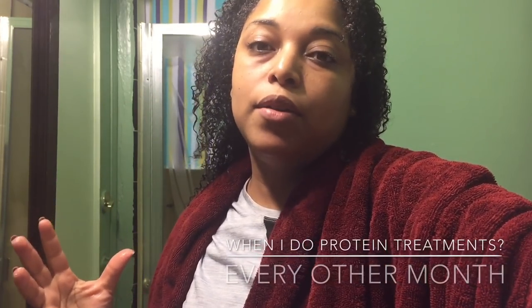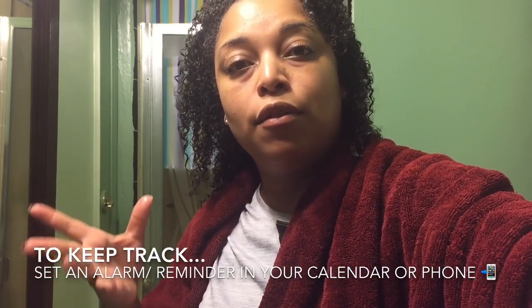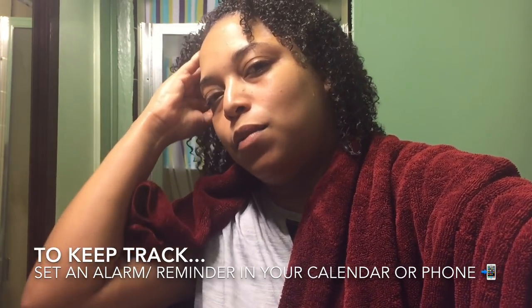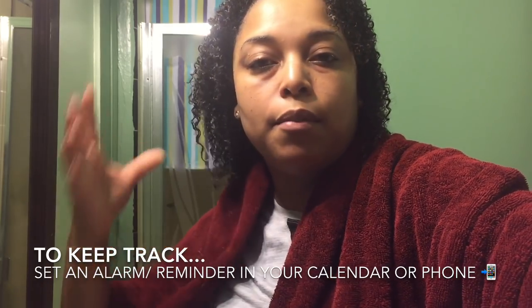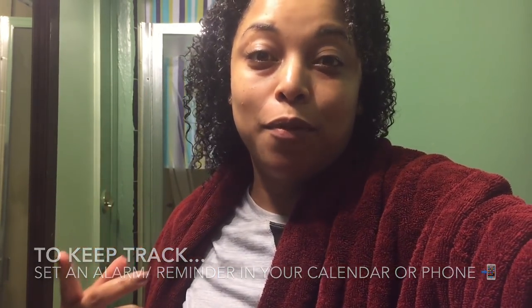So what I was going to say is the way that I do my protein treatments is that I put a reminder in my calendar every other month so I can give myself a protein treatment. And so when the alarm goes off, that Sunday is when I do my protein treatment. So I'm going to finish washing my hair. I'm going to detangle, section off my hair, and we'll speed this up for the sake of the video.